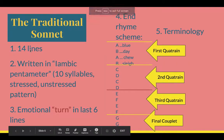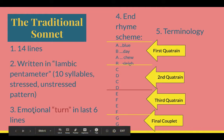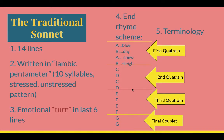One more thing that I want to talk about before I go. So it's 14 lines to review. Iambic pentameter, 10 syllables, stressed, unstressed pattern. There's an emotional turn in the last 6 lines. The first 8 lines are kind of the build-up, and then there's kind of a turn, a shift, something happens. Maybe the action is resolved. Maybe it goes in a different direction a little bit. And there's the end rhyme scheme, as you can see here.